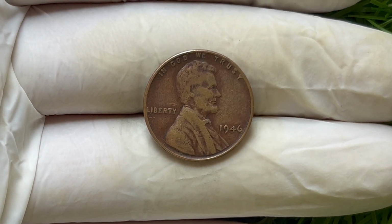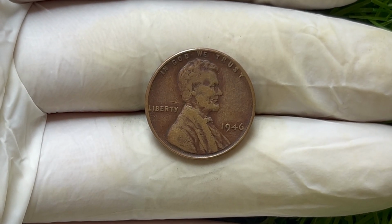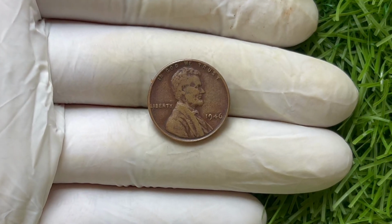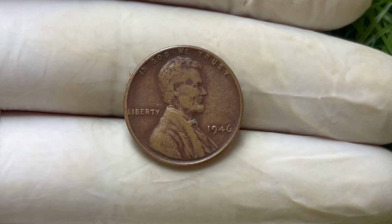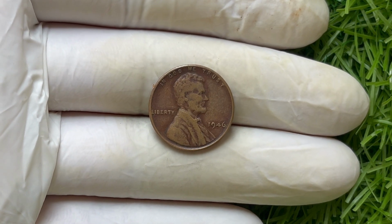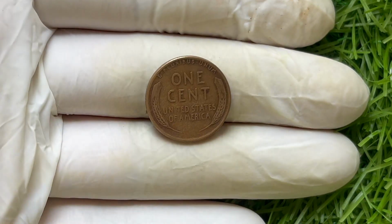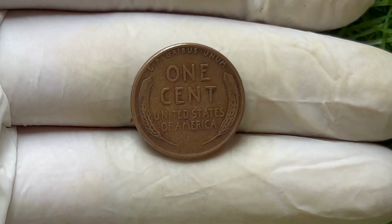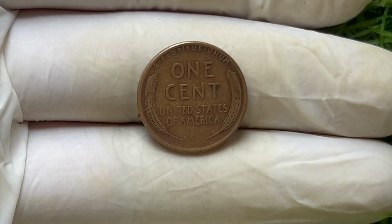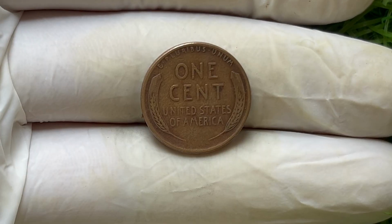After all, the mint struck hundreds of millions of these coins. But not all coins are created equal. Some had errors. Some had metal composition differences. Some were made with experimental planchets. And some, very, very few, were preserved in such pristine condition that decades later, they have become the holy grails of coin collecting. A 1946 penny worth millions.